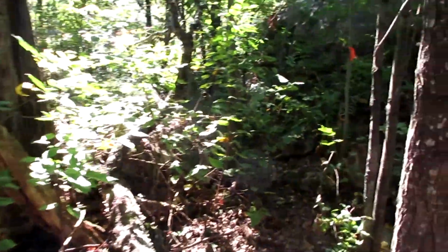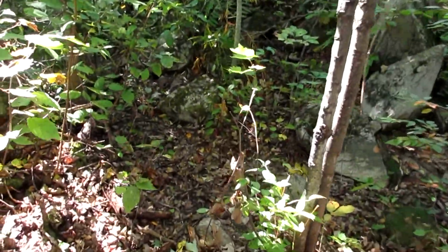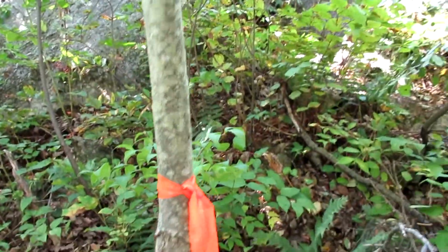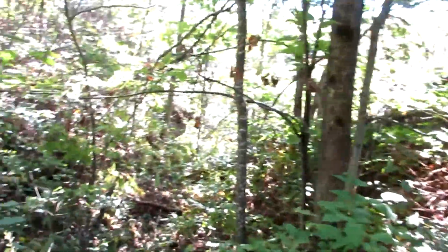Yep, and you can see the path here. People have beaten it down. And there's a piece of plastic tied to the tree, which serves as a quick blaze.